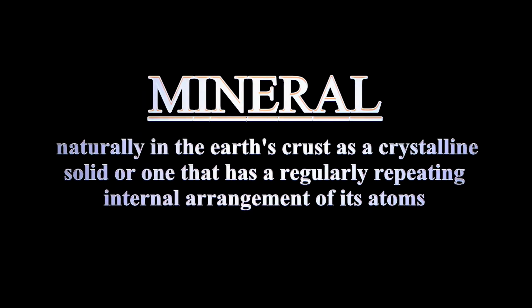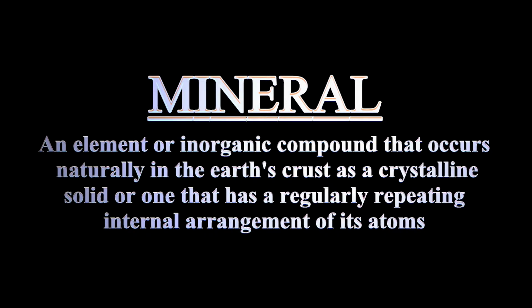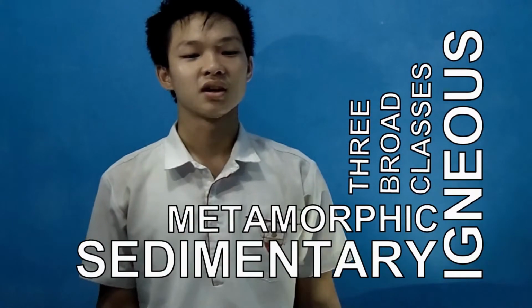The Earth's crust consists mostly of rocks and minerals. A mineral is an element or inorganic compound that occurs naturally in the Earth's crust as a crystalline solid, or one that has a regularly repeating internal arrangement of its atoms. A rock is a solid combination of one or more minerals found in the Earth's crust. Based on the way it forms, rock is placed in three broad classes: sedimentary, igneous, metamorphic.